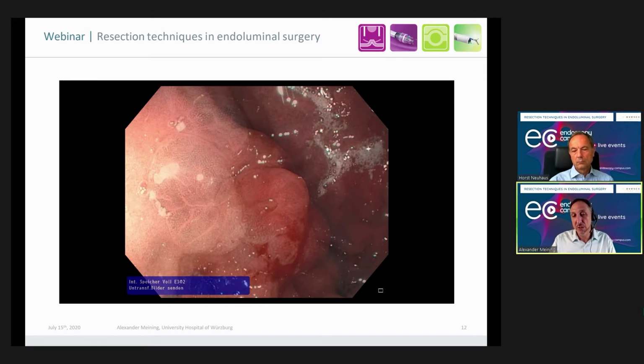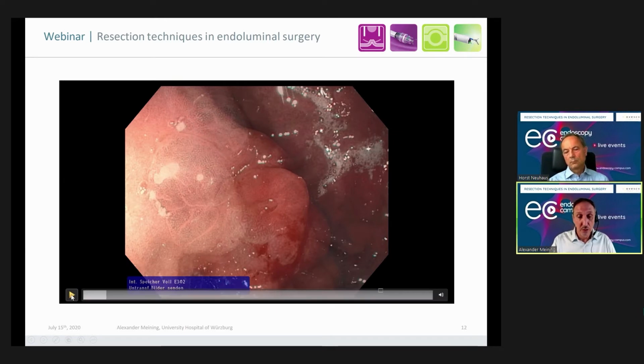And the concept in these polyps is also that you try to achieve en bloc resection, not so much because of the histology, but more that you really are sure that there are no remnants left, to avoid the risk of recurrence of these sometimes very large hyperplastic polyps. So what was done here?